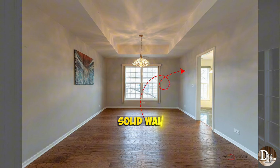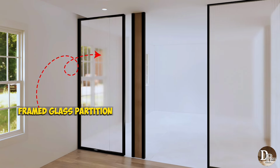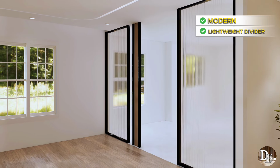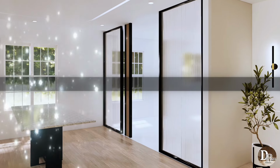Before, there was a solid wall here, but we removed it and replaced it with a framed glass partition. This creates a modern, lightweight divider without the heaviness of a solid wall. Now, let's focus on the dining set.